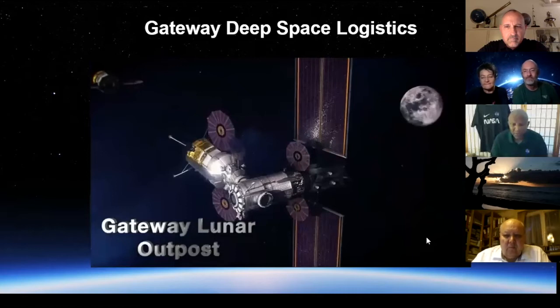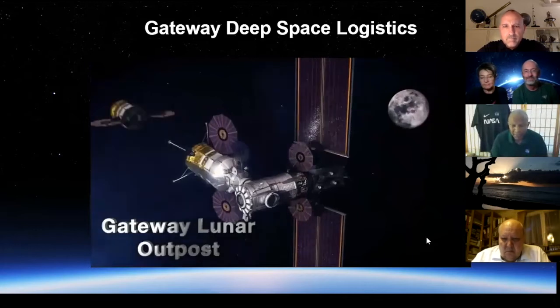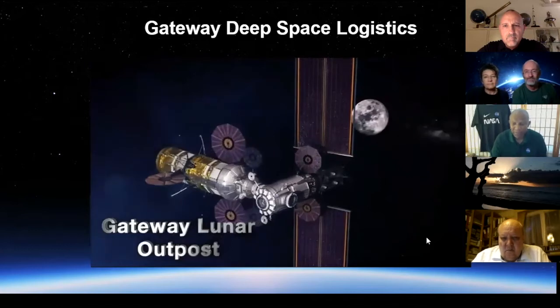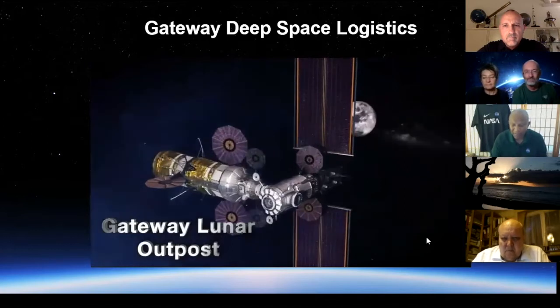So what that was showing was the different elements of the gateway. Gateway is essentially a lunar outpost orbiting the moon in a roughly 6 to 7 day period in a near rectilinear halo orbit that will give us sustainable access to anywhere on the moon. But we'll focus initially on the South Pole.